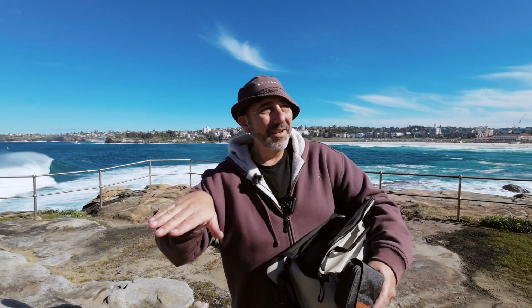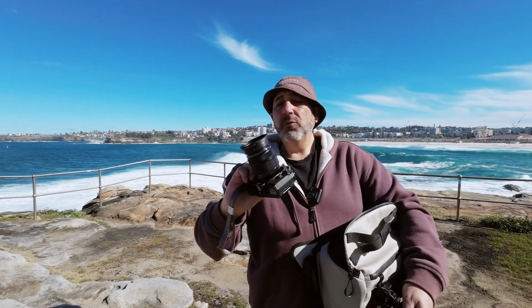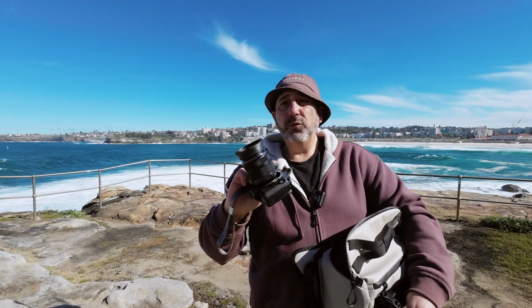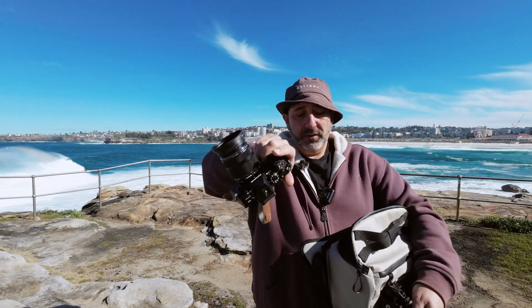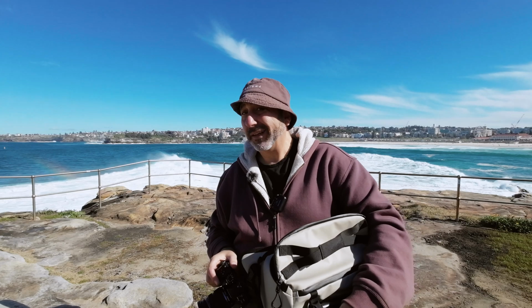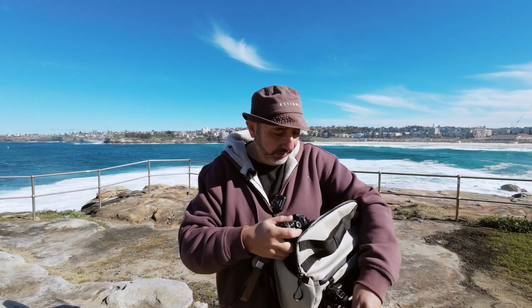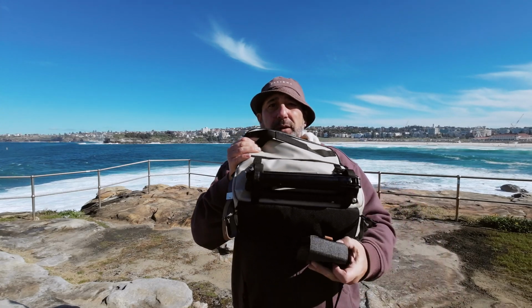blurry or whatever. I've got my EM1 Mark II and the 12 to 40 Pro lens, so it's time to get the Pro lenses out. Yeah, this is no mucking around today. It's the only Pro lens I've got, and a trusty tripod there.